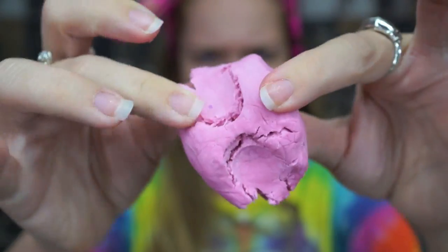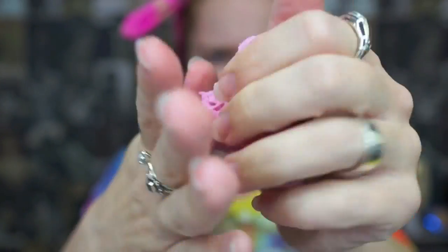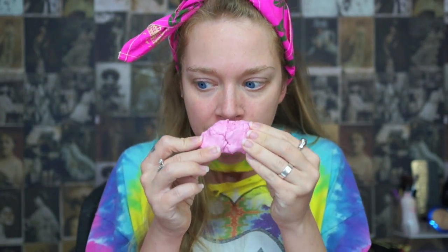I think I love the smell of Pink Fun even more than Purple Fun because it has a very almost like candy sweet smell to it. It smells a little bit like almond extract. There's a little bit of cherry scent to it. I love a lot of Lush's like candy, vanilla smelling things. I just want to mold this into a worm right now, you know, like a worm.